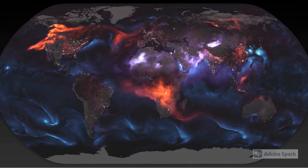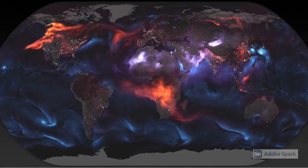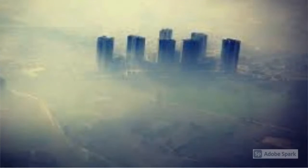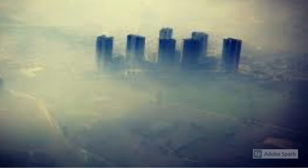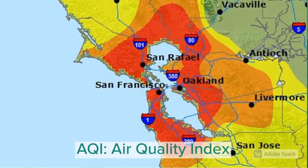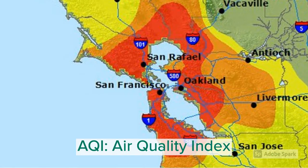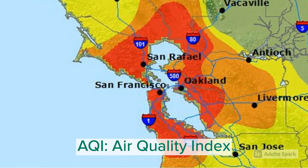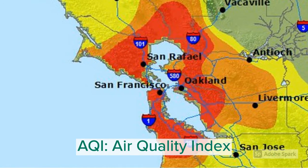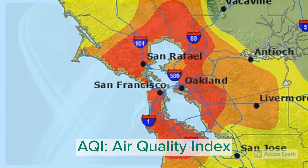All this data can be used to improve computer models that simulate fires and help forecast the extent or danger of a fire. Scientists also determine danger to humans by measuring air quality in areas around the fire. They use a measure called the Air Quality Index, or AQI. The AQI measures pollutants like ground-level ozone and harmful airborne particles. Wildfires cause a rise in harmful particles in the air.